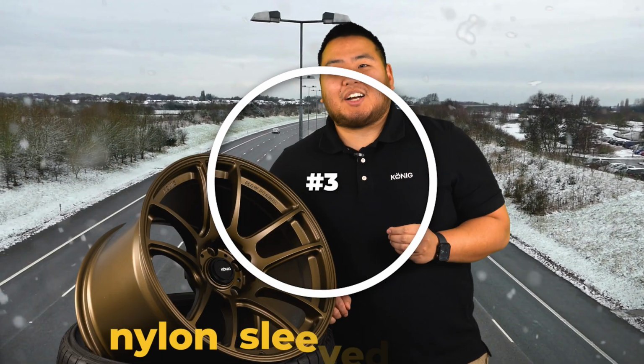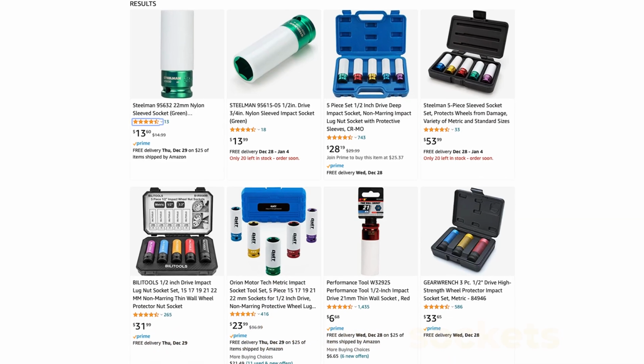A nylon sleeve socket set. These sockets feature a nylon sleeve that will help preserve the finish on your wheels and lug nuts when installing them.